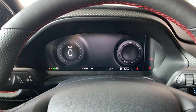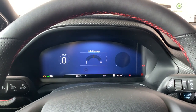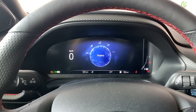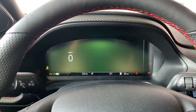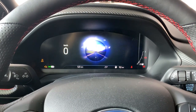And moving on to the slippery mode, so really a lot of modes here. I love these animations that appear before the screens come up, really cool. Then moving on from the slippery to trail mode. Trail mode also has nice illumination. Let's see, what else do we have? We also have the normal.